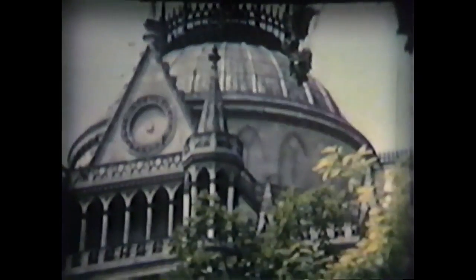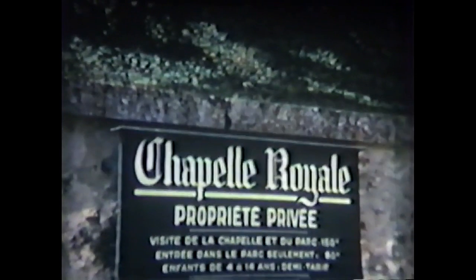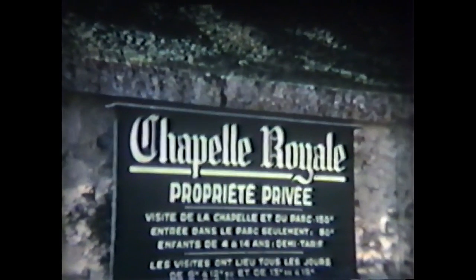This is the church in Dreux City itself. There'll be a sign here in a minute. I can't read it here. Chapelle Royale, which is a royal chapel.